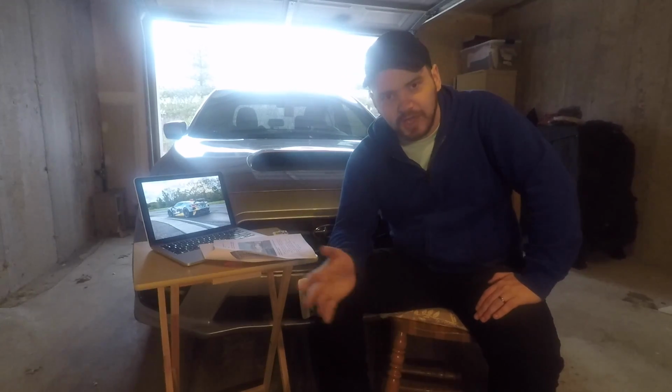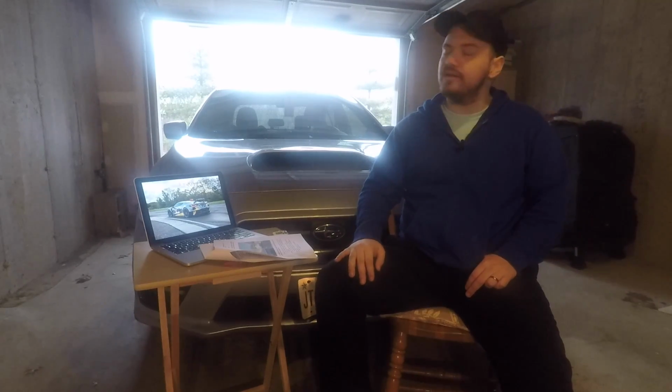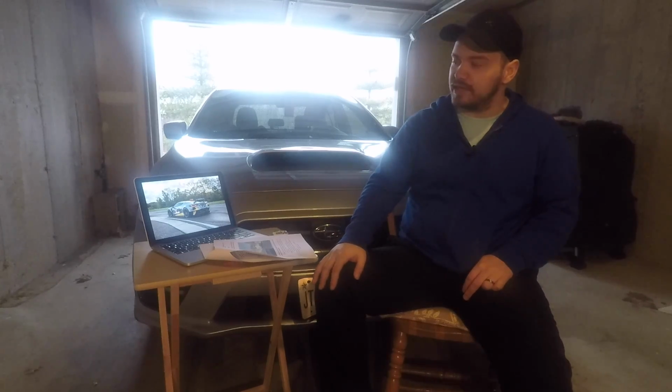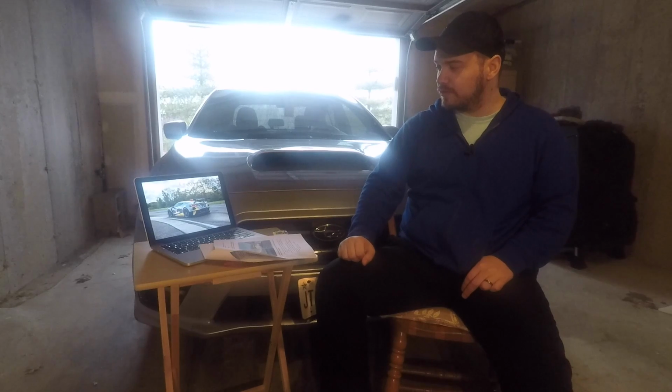Because as a kid growing up, and even now, I've always been more of a Mustang guy. Like Shelby's, the GT350, I really, really like the engine in that. But this is a good contender, a good rival. I want to see where this goes.